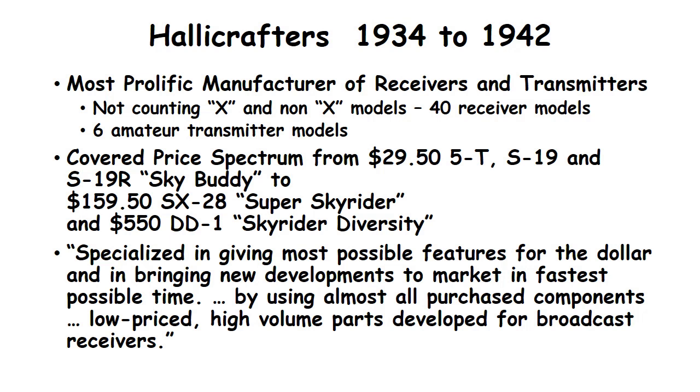Their cheapest receiver was their Skybuddy line, which was $29.50. And a lot of people used the 5T and the S19 and the S19R Skybuddies to start their way into ham radio. They went all the way from the Skybuddy to the top of the line Super Skyriders, and the last of the Super Skyriders was $160, the SX28. And they even brought out a DD1 Skyrider Diversity, which was 2 receivers in one cabinet, for $550 in the late 30s.